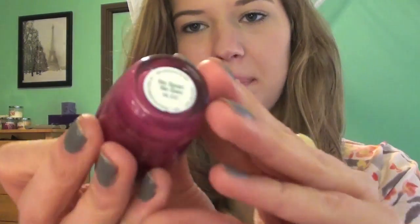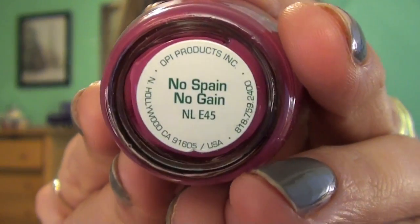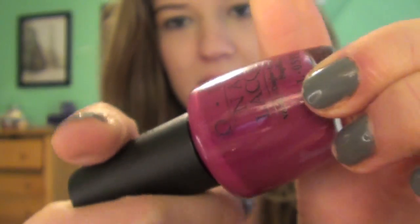So the first color that I absolutely adore for spring is No Spain, No Gain by OPI. And it is just this berry color. I absolutely love this. It's perfect for fall and spring as well. It's one of those transitional colors. Okay, I may be on crack, but I change my nail polishes to go with seasons with a transition. So I wouldn't automatically go from like a black to a hot pink. So I do like transitional colors. And I definitely think spring is a transitional season and it's a time for transitional colors, which is like this color, which is no surprise because it's basically one of my all-time favorite nail polishes.